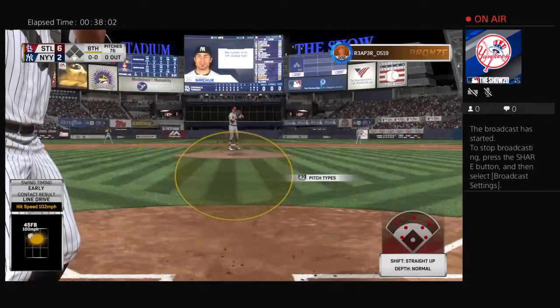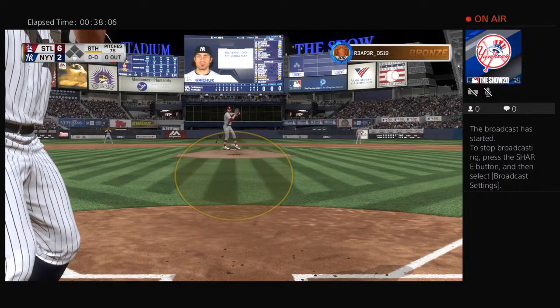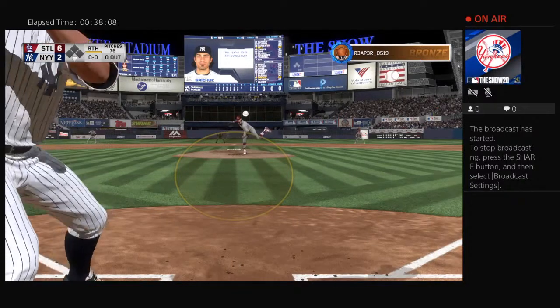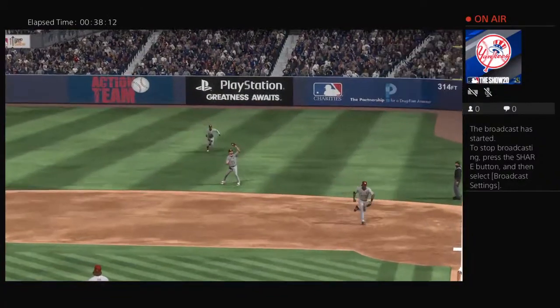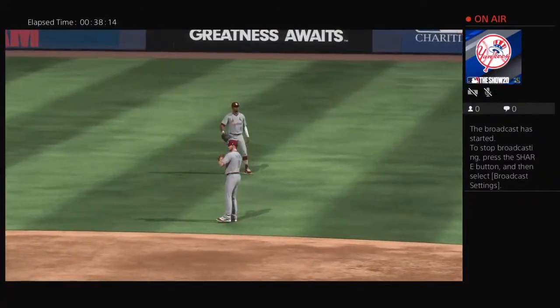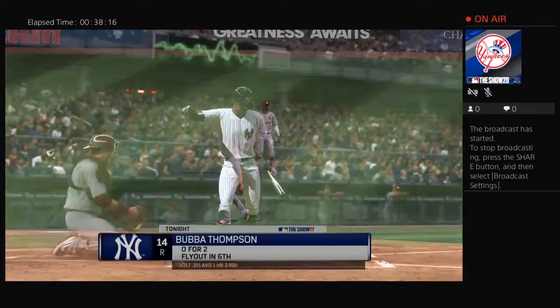Here's Randall Grichuk. He started out the evening 0-for-2. Leading off for the Yankees, right fielder Randall Grichuk. And here's a ball hit in the air. DeLong ranging into shallow right, and he hauls it in for the first out of the inning.